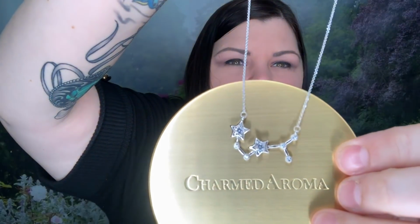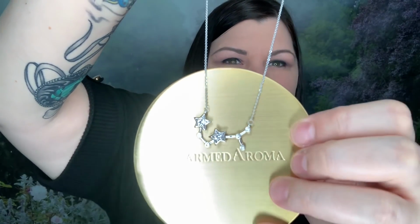Let me see if I can, trying to get you to see the detail a little bit better, but this is so pretty and I am very happy with this. So I'm gonna go on their website and we're gonna see what the value is of this bad boy. Did I find a hole? Right. And this one is nice because it has the different lengths where you can make it longer or shorter. So there's that. Oh my gosh, I love it. It is so pretty. I love it.